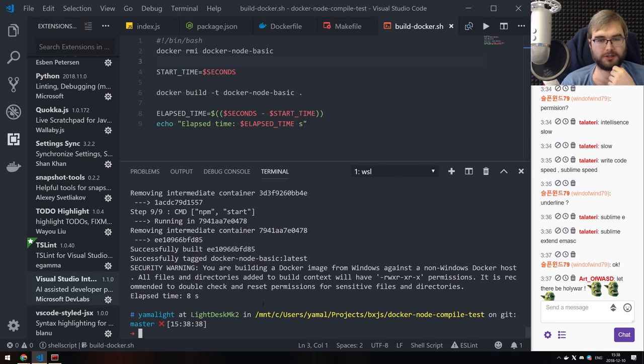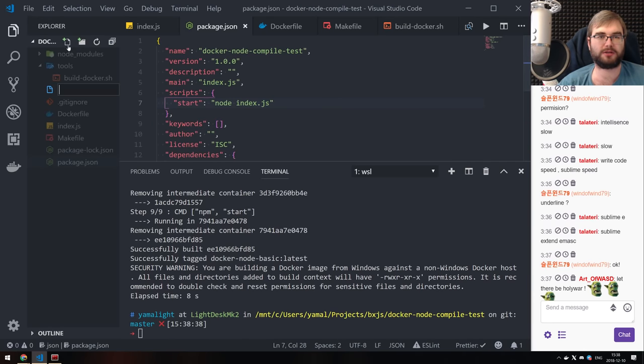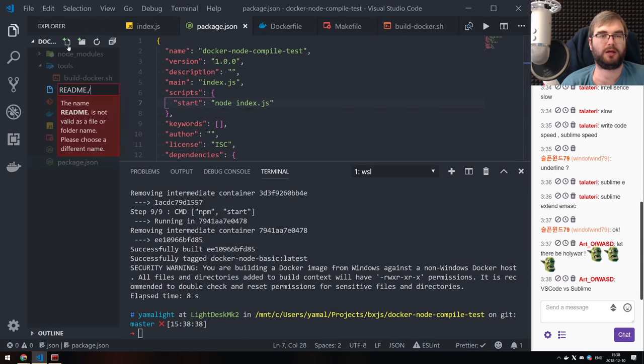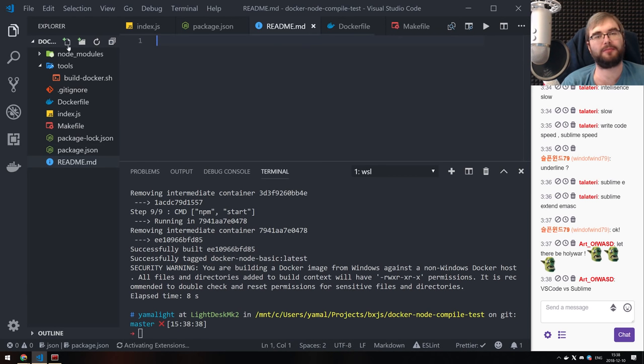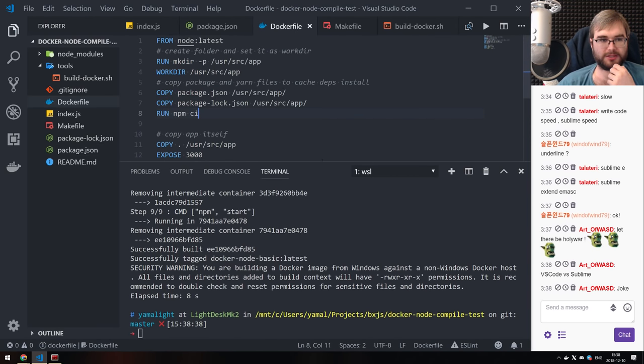Eight seconds. Okay, so let's create a markdown file somewhere here, readme.md. Yeah, 8 seconds sounds right, so Docker builds around 8 seconds. Right, so this is the full Docker build, right? So we got this thing working.